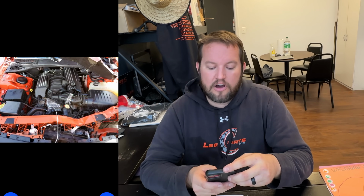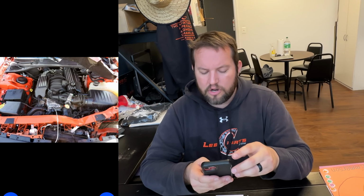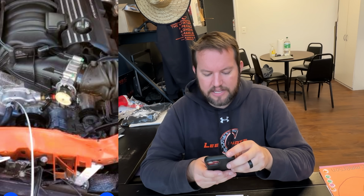Now the problem with Copart is you don't have run videos, so you don't know if it's running correctly, and that's a very important distinction to make when you're buying cars at salvage auction. Now, this picture of the engine bay here, at first glance, it doesn't really look like anything crazy, but then you zoom in and you see the way they have this mounted up.